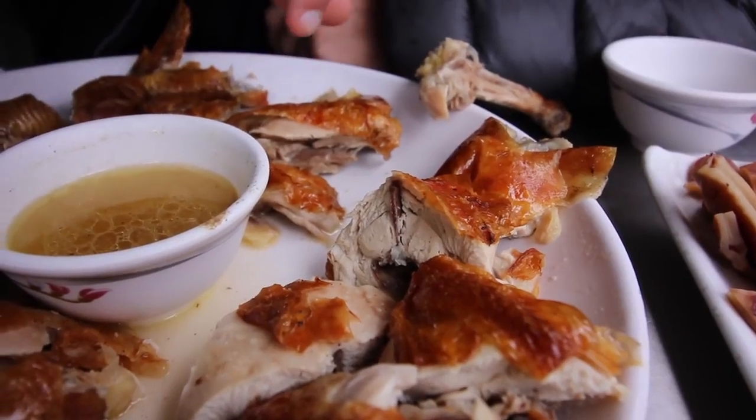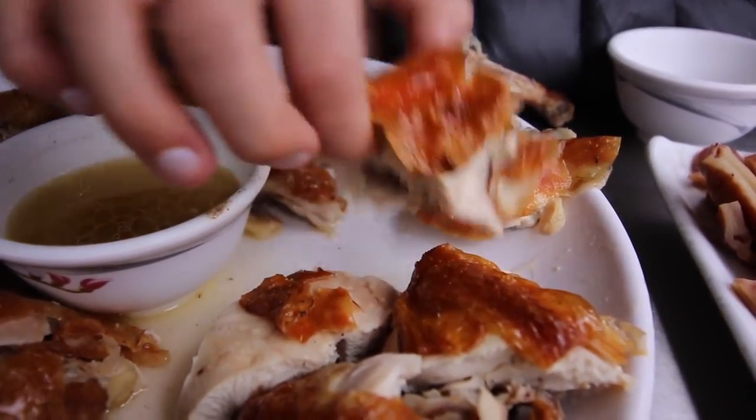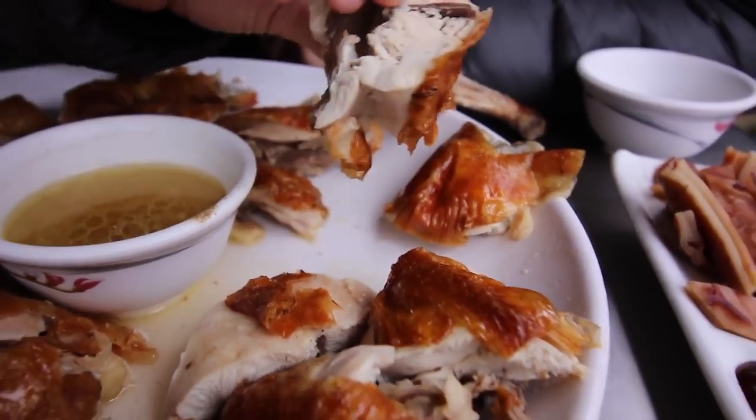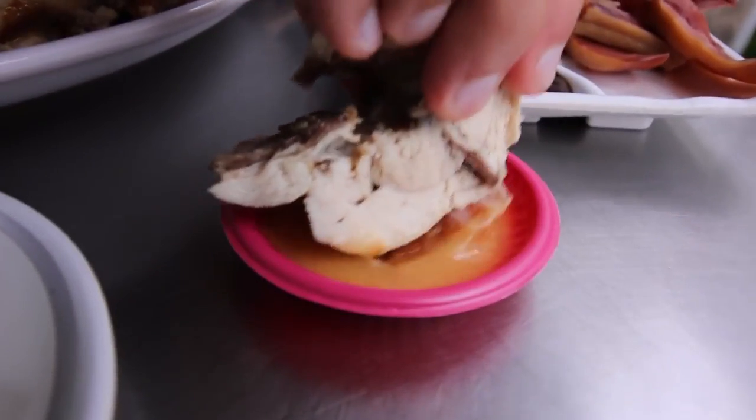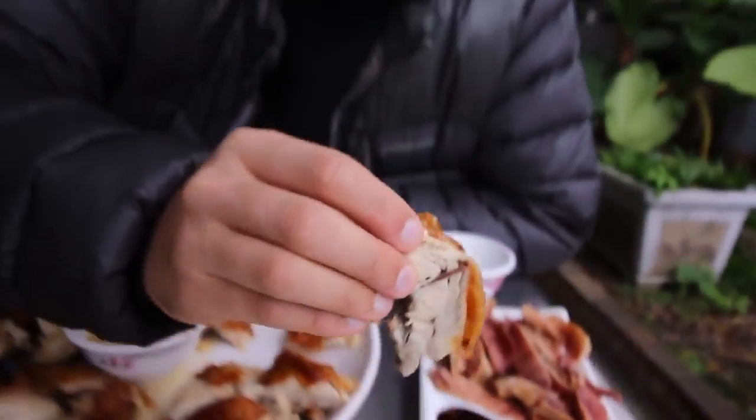Okay, let's try another piece of chicken here. I'm going to go in for a piece of what looks like breast meat, and instead of dipping in the oil, they provided us with a sauce. They said it was a spicy sauce, so I'll give it a little dunk in there. And let's try another piece of this clay pot chicken.